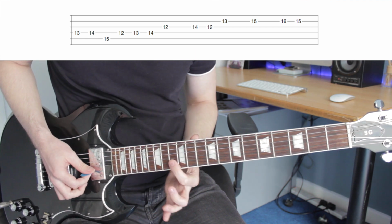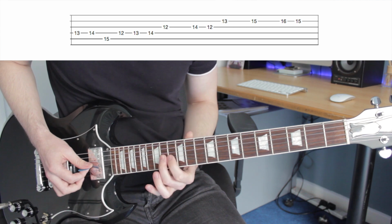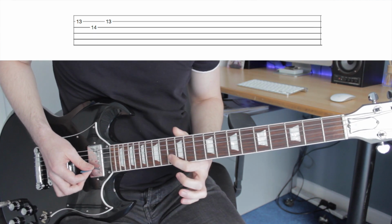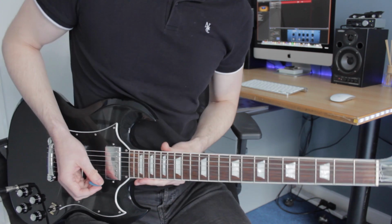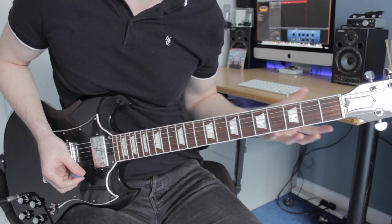And then we're going to play the 13th fret. And then the 14th fret on the 3rd string, and then end on the 13th fret of the 2nd string, which is our C root note, which finishes off the entire thing. So I'm going to go through the whole thing now slowly, start to finish, and this is what it sounds like when you put all of that together.